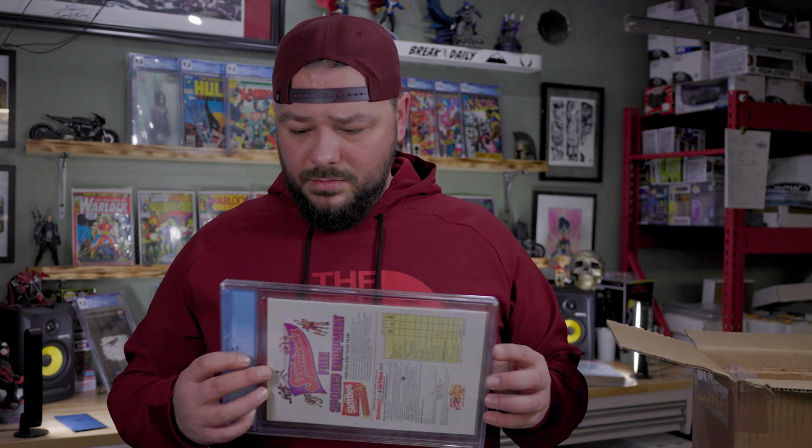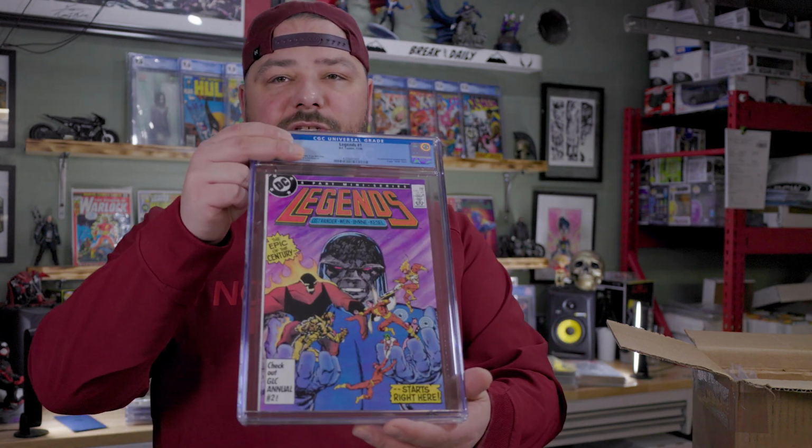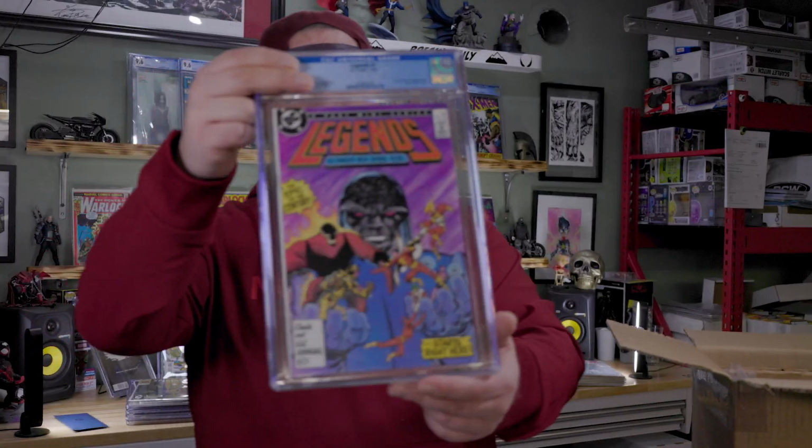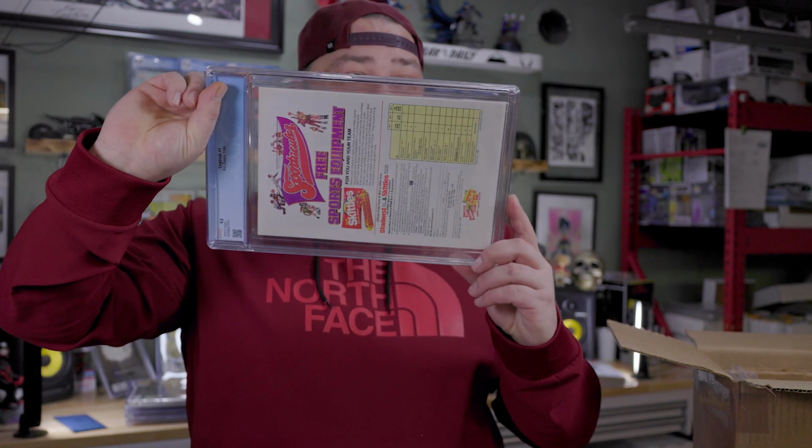This one I need to pull. This one does have grader's notes again. It's nice to see them. Okay. Legends #1 for Spirits of Amanda Waller. I've got a bunch of these books. This is a beautiful, beautiful white cover, gorgeous book.